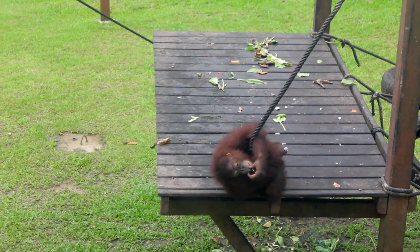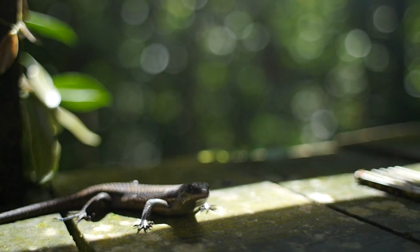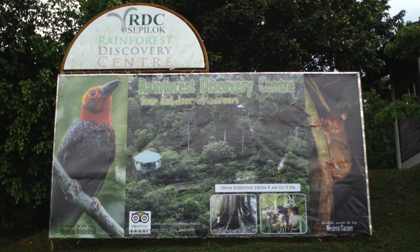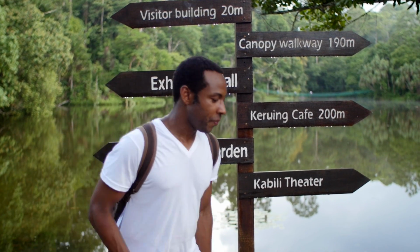We've just returned from the nursery at the orangutan sanctuary, where we saw many juveniles. On the way back, we saw various spiders and reptiles, including the snakes that we saw on the night walk that are still in the exact same position. We're now at the Rainforest Discovery Centre, and we're going to head over here to the canopy walkway.